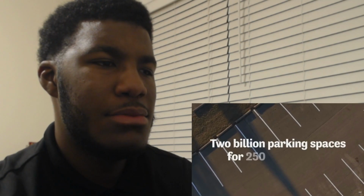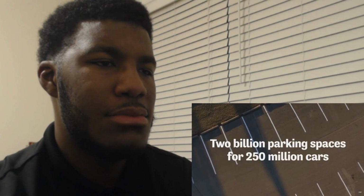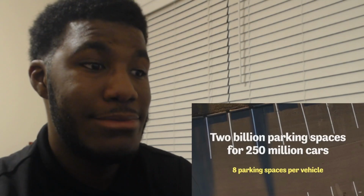You see, the United States has 2 billion parking spaces for 250 million cars. That's 8 parking spaces per vehicle. In Europe, it's pretty much a 1-to-1 with around 250 million public parking spaces for 300 million cars. But to emphasize the ridiculousness of this even further, the area that the US dedicates for car parking is actually larger than the area dedicated for housing people.